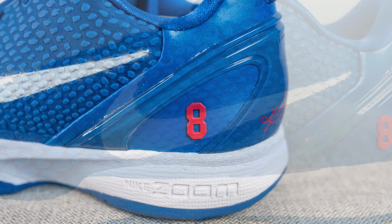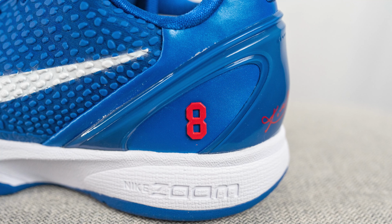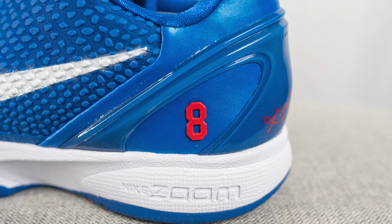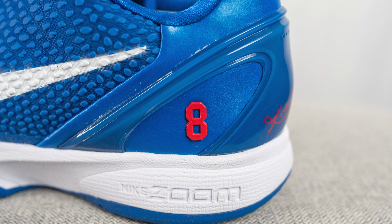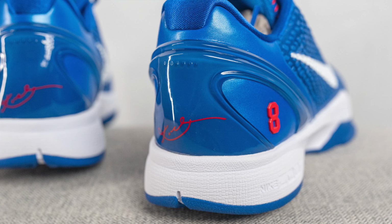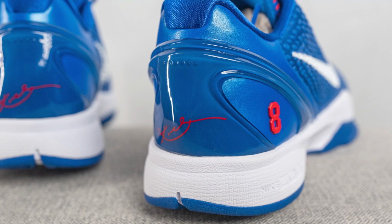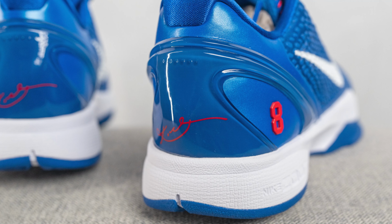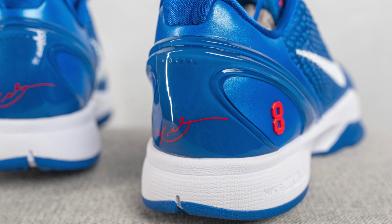Moving downwards, we have this shiny synthetic leather layer, which covers the back of the shoe. It actually has a decent plushness to it, and then we have this red colored number 8 found on the lateral side, paying homage to one of Kobe Bryant's iconic jersey numbers. Overlaid on top of this, we have a TPU heel clip. This gives you structure and support around the end of the shoe. And then on the bottom of the heel, we have Kobe Bryant's signature in red.